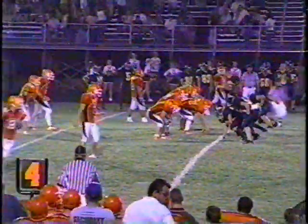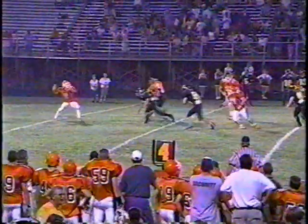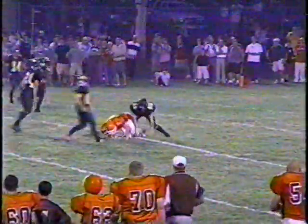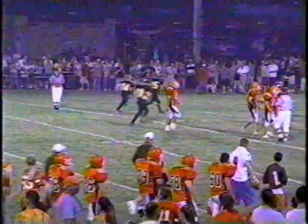Buckeyes will go out of the shotgun. Low snap. Edwards picks it up, and they will throw for it. Jolly over the middle. He's got it, and he's hit and hit hard, but he pulls it in at the 20. About a 30-yard pass for David Jolly. And that'll close out the half here at Rutherfield and the Plains at Athens High School. At halftime, it's Nelsonville-York 6 and Athens 0.